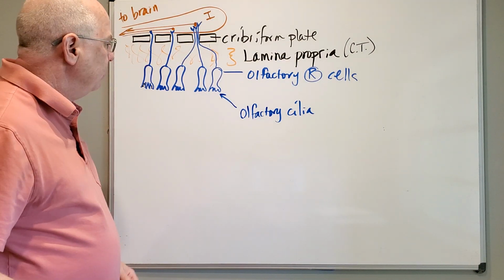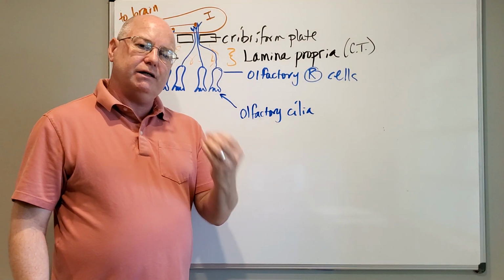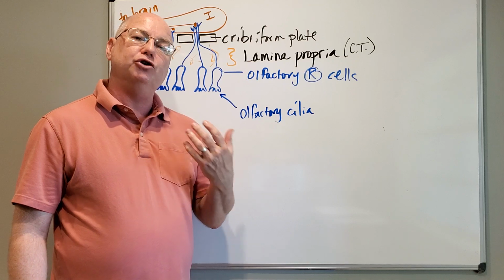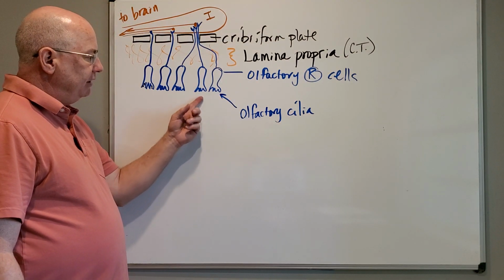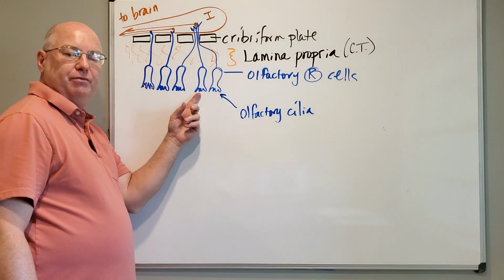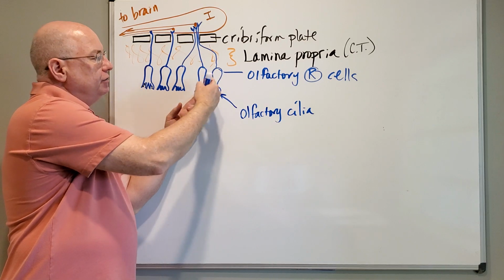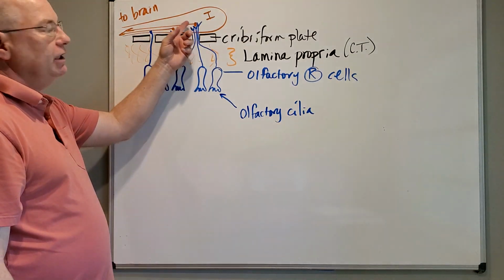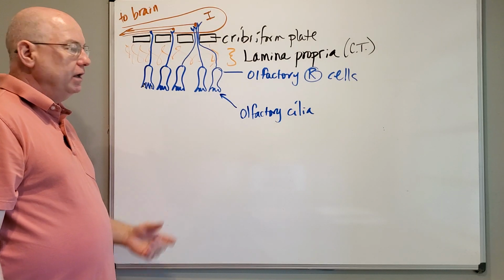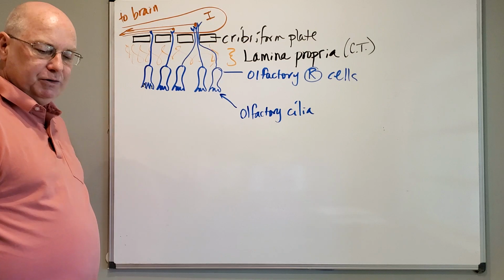I'm going to magnify and draw this up better for you in just a moment. So the olfactory receptor cells are the cells that actually detect the chemicals that we're smelling in the environment, called odorants. When we inhale an odorant or sniff it in, it will bind to some receptors in the membranes of these olfactory cilia and trigger a cascade of events that results in an action potential or a change in action potential, signaling the cells in the olfactory nerve. This is that specialized receptor cell and the first order neuron, so to speak.